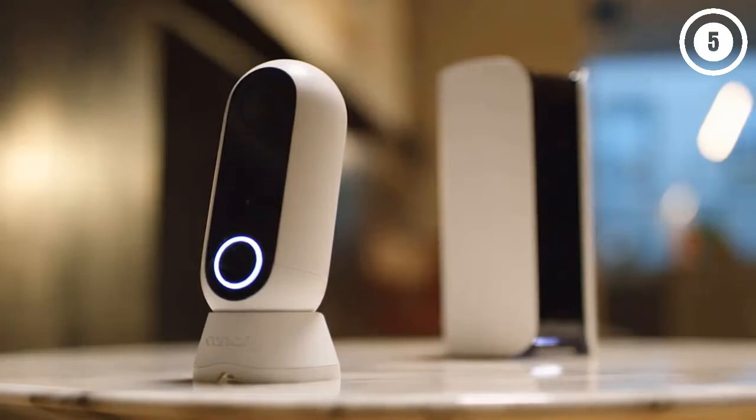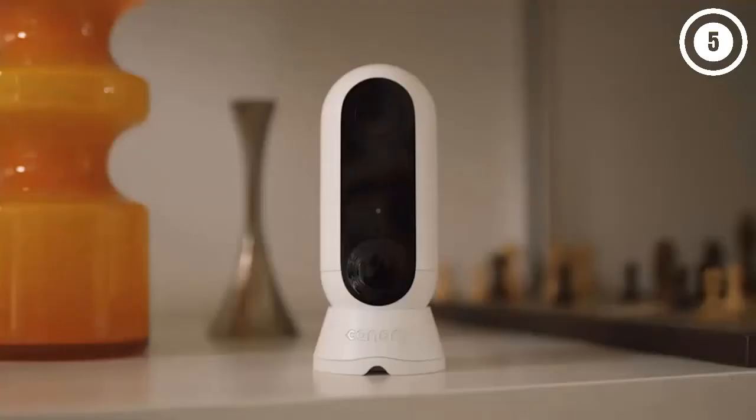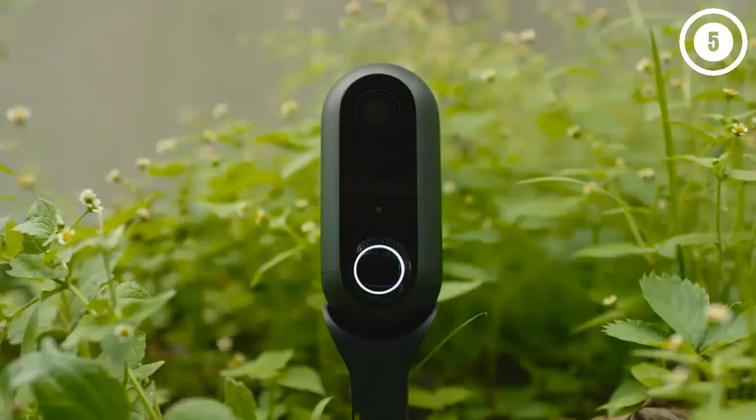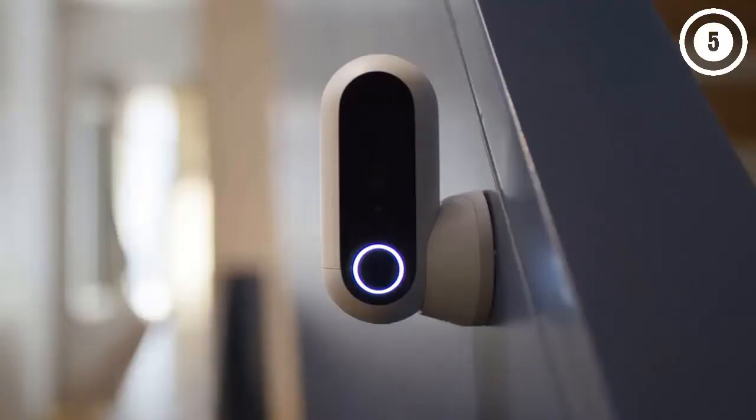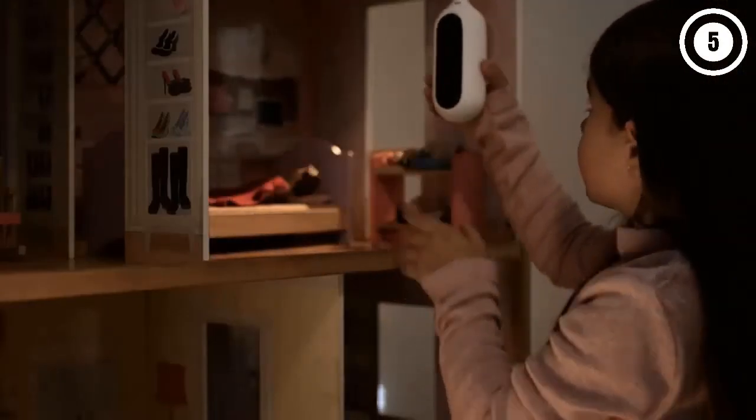Key features: optional subscription unlocks 30-day cloud storage and two-way audio. Included 360-degree mount can help you find the perfect viewing angle. Available in 2 different color options.